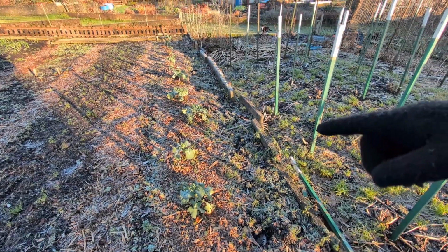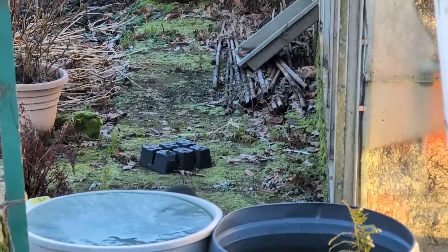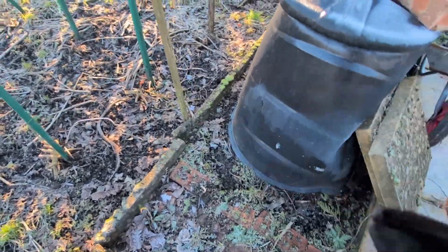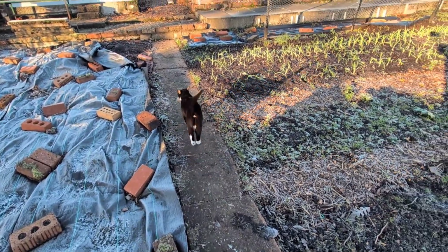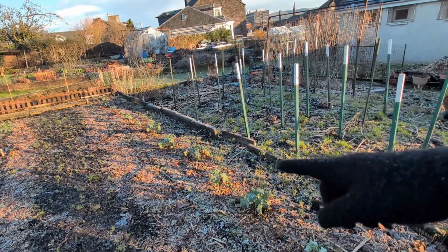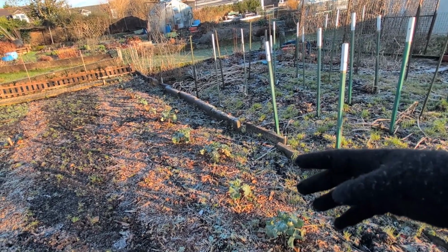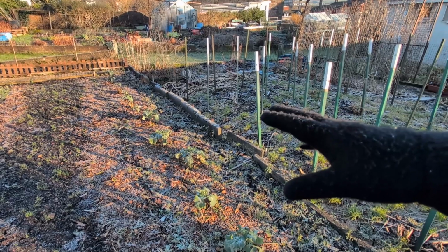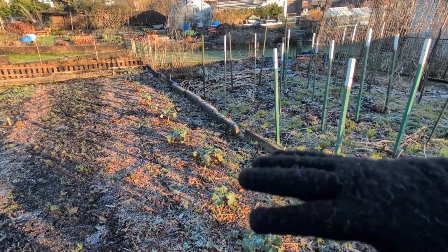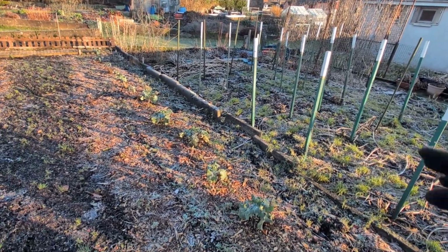The purple sprouting broccoli. Hello. There's you. Hello. All right, buddy. I know. It's cold. Purple sprouting broccoli. That's what I was talking about. And here were just leftovers from the ones I've planted at home, which are still much too small. Round about mid-March, no matter what, they will be coming off, unless they're really producing loads and loads, but I don't think that's going to happen.